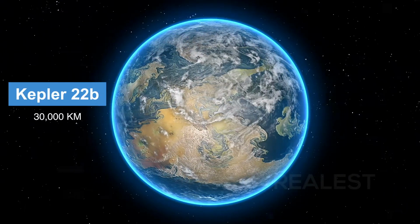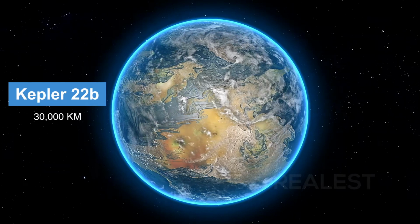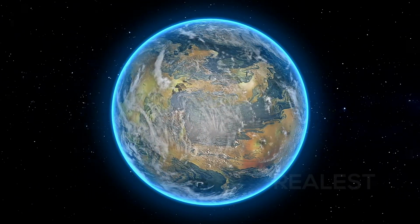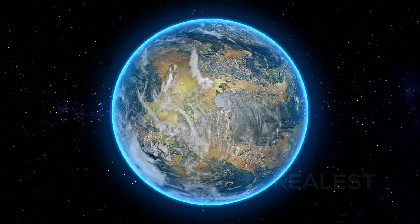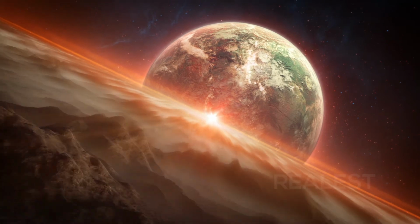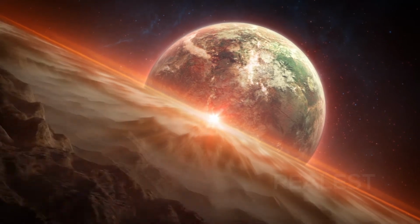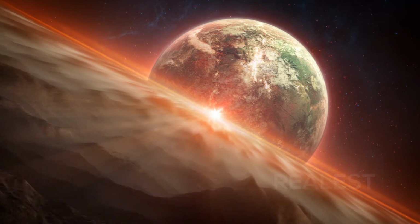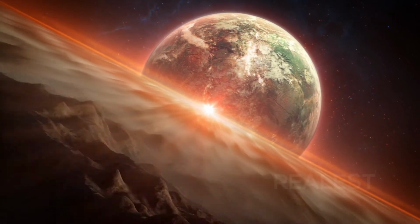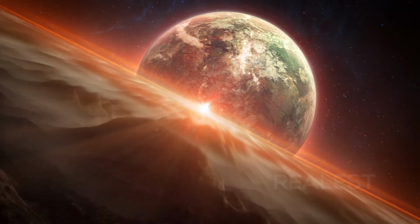Kepler-22b, 30,000 kilometers. Move aside Earth. Kepler-22b is the first discovered transiting planet to orbit within the habitable zone of a Sun-like star. This means liquid water could exist on the planet's surface. Kepler-22b's radius is roughly 2.4 times that of Earth. Its mass and surface composition remain unknown, with only some very rough estimates established.